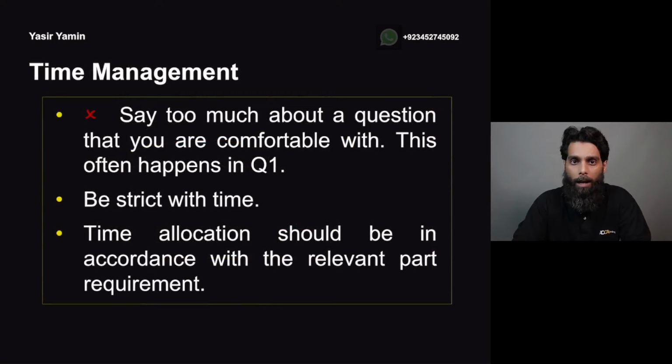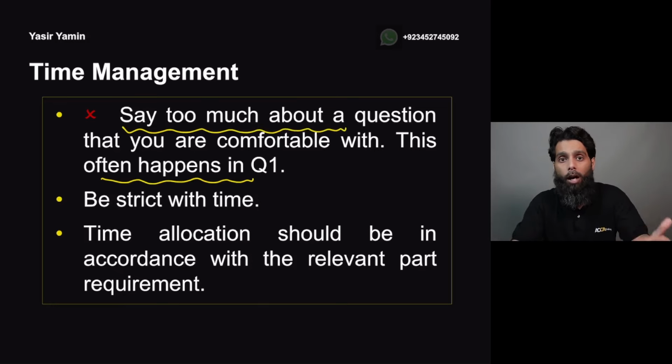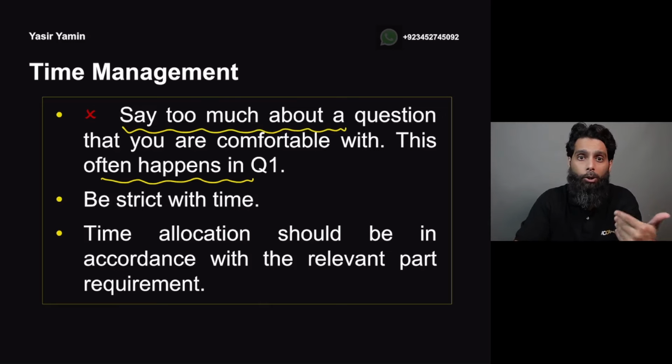Now, something about time management. When I talk about time management, I certainly need to tell you a particular thing. Often I've seen this in question number 1 that since students are generally more comfortable with the topic of consolidation, they tend to say too much in question number 1. So they spend a lot more time in question 1 as compared to how much they should be spending. That's not a good strategy. I'm telling you, it's not a good strategy.